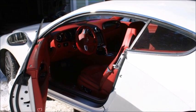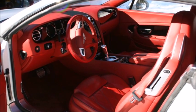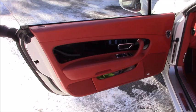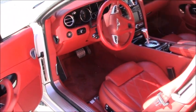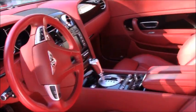The completely red leather interior is surprisingly nice and has a really luxurious feel. When I sat in this car for the first time, I felt like I was in the most luxurious car I've ever been in. You definitely get what you're paying for in the interior.